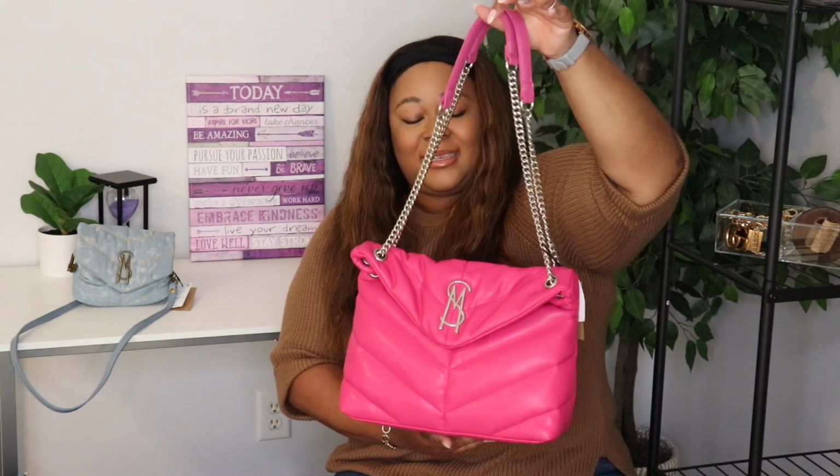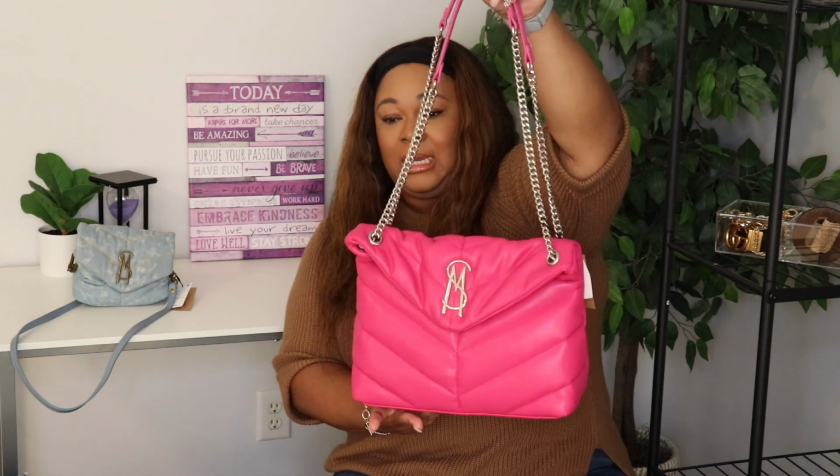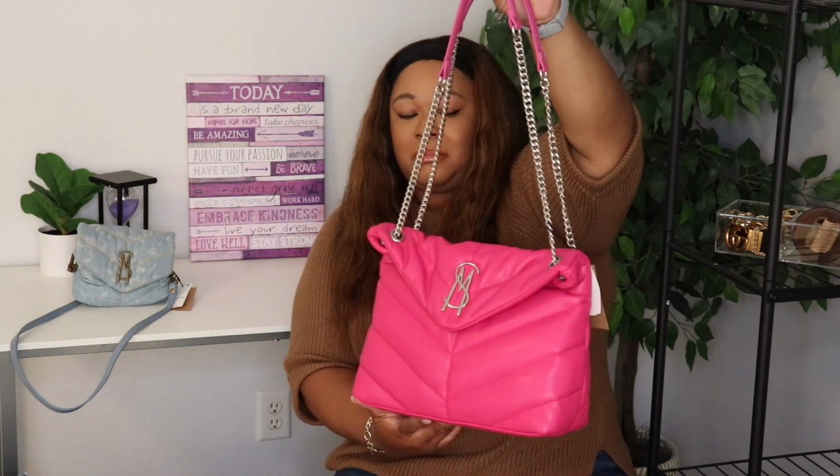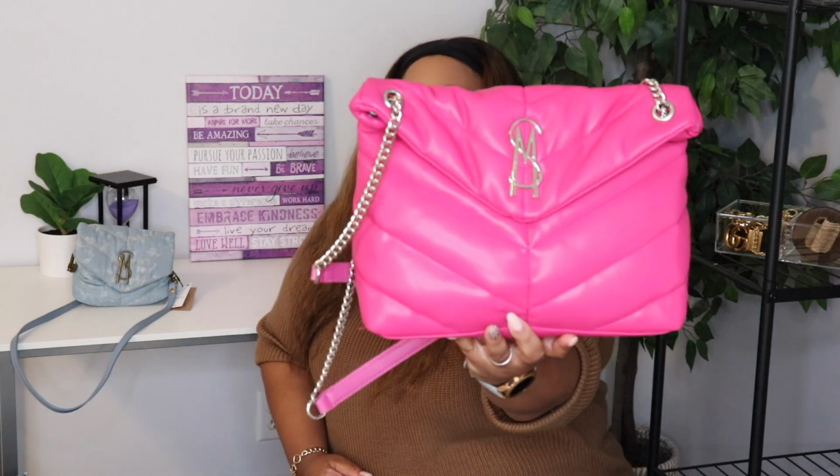Look at this. Oh my goodness. It is stunning. This is so pretty. I don't think it's as bright as it is coming off on camera. Yeah, it's looking a little bright down here, but this is the color, with the silver hardware. And once again, it says Steve Madden right here in the M. I don't know, can y'all see that?